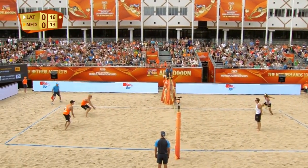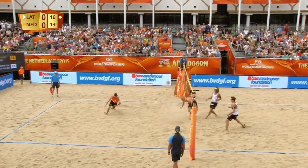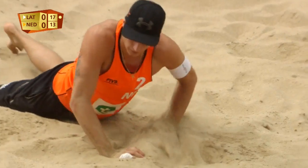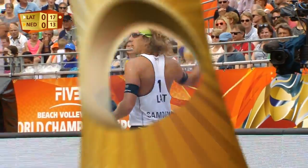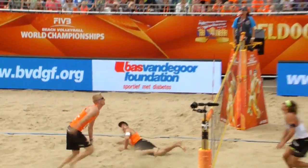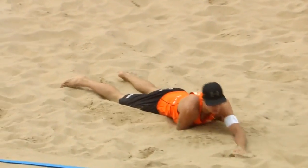Latvia got a good lead, and there, well picked up, fantastic. Oh dear. It's all diving around the beach here. 40 centimeters of sand, 8 by 8 each side of the net. And I tell you what, I think Van der Velde has seen every grain of that sand during that rally. Unbelievable. Just look at him working so hard.